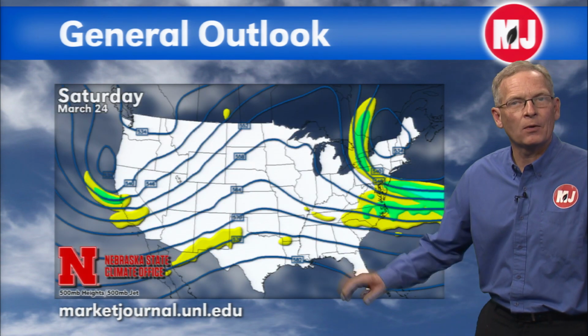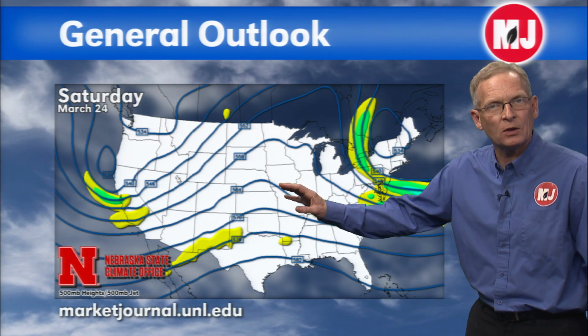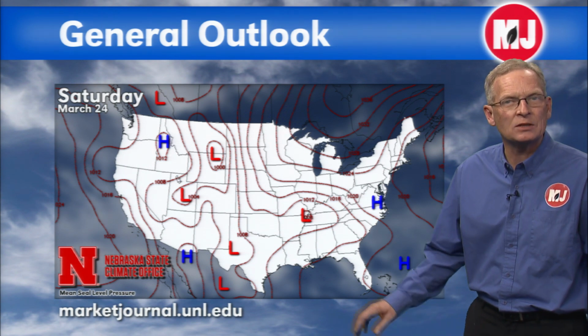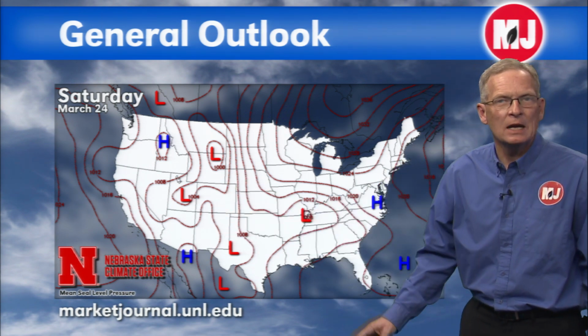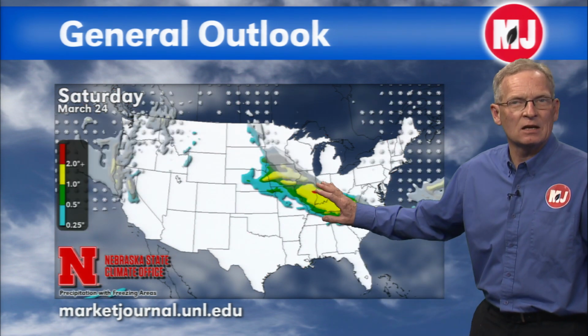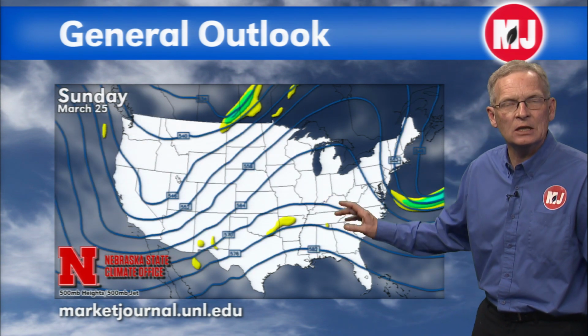Now, as we look at today's upper air model, we do have a trough to the west that was responsible for bringing some of that moisture over the last 24 hours and is responsible for the current ongoing precipitation in eastern Nebraska, and that will slide to our east as the day progresses. We do have a series of low pressure systems to our south and to our west, with the majority of the moisture, at least for today, remaining to the east of us as that first piece of energy from that trough to the west pivots into the eastern United States.